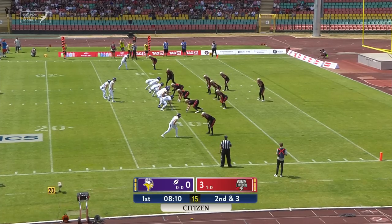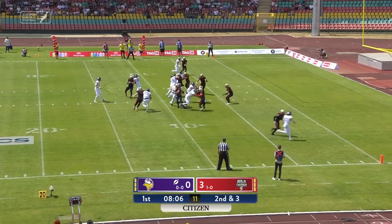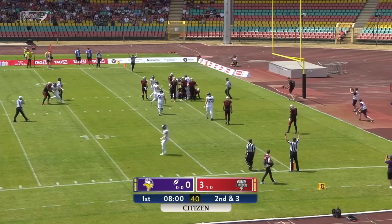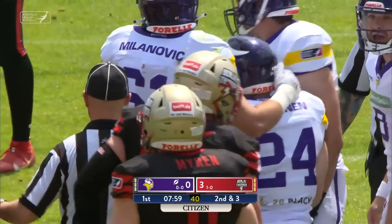One receiver to each side here for Elby. Shotgun snap, they hand it off once again. Up the gut he goes, running and carrying the pile into the end zone for the touchdown. How about that bulldozer run there?